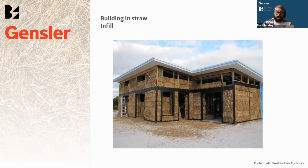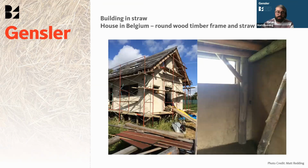This is one of the buildings I've worked on. It was a house in Belgium, and it's one of two very crafty-looking buildings, so I couldn't help but put this one in. I really enjoyed it. It was a great little project, working with roundwood timber, working with the straw, and then clay renders on the outside and inside. A really interesting one. Again, you're looking at essentially a frame and using the straw as insulation.